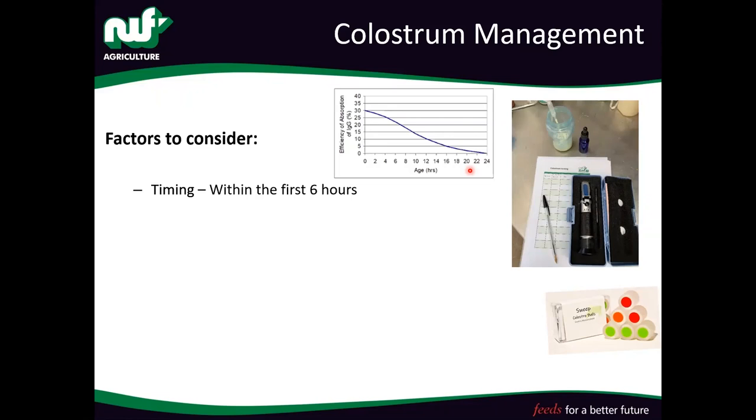Should we let them drink it from a bottle? There has been research now on that. As long as the tube and the equipment you're using is sterile, there is no negative effect with tubing colostrum over feeding it through a bottle in terms of antibody absorption.